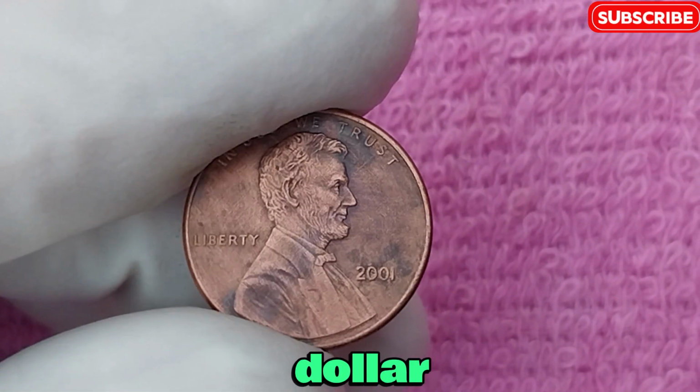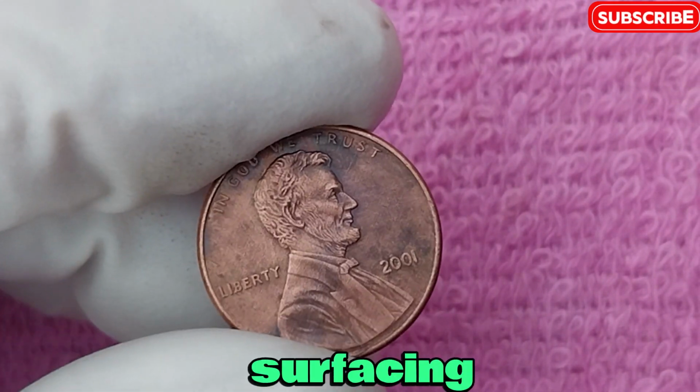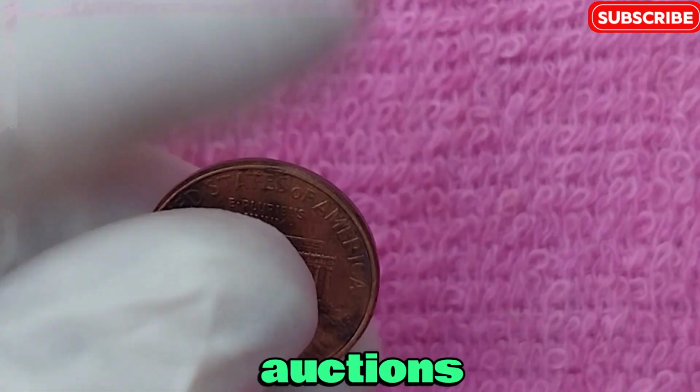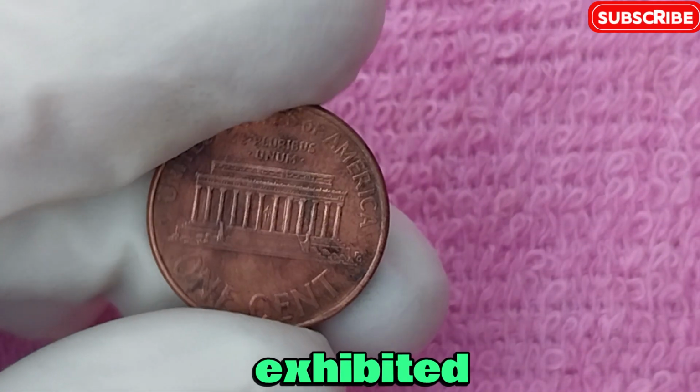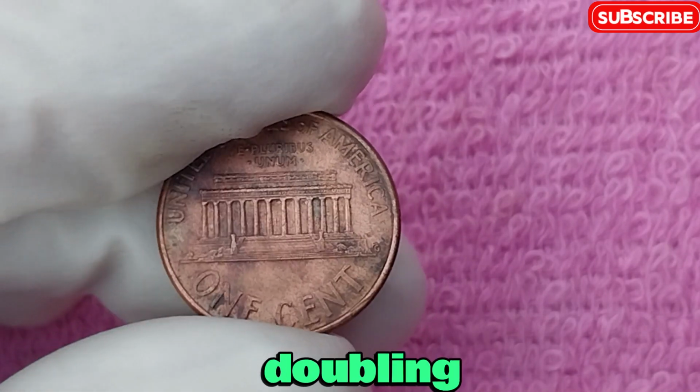The $30 million mystery coin. Let's talk about the legend. Reports began surfacing in collector forums and rare coin auctions about a 2001 penny that exhibited a unique die alignment, metallic anomaly, and reverse doubling.